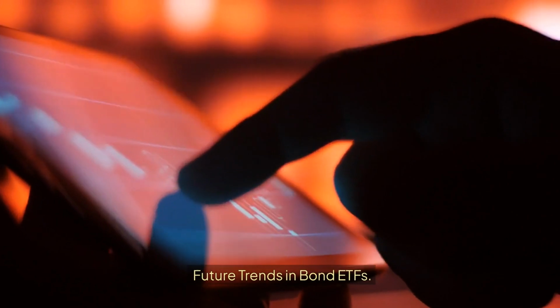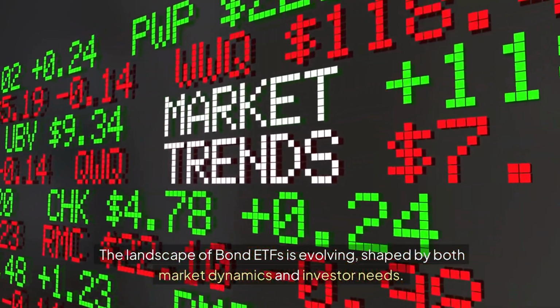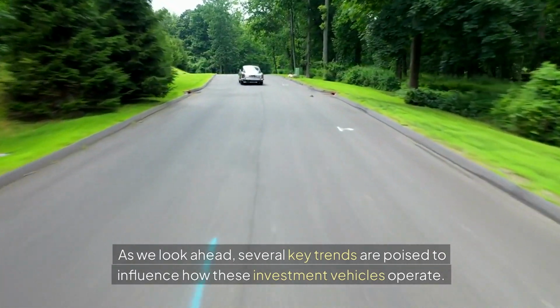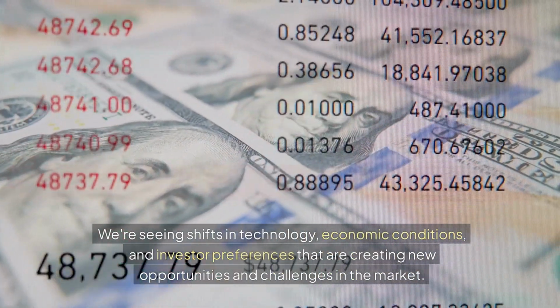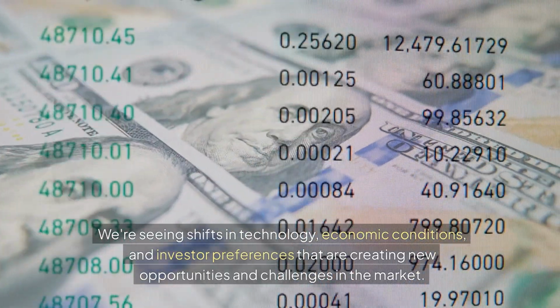Future trends in bond ETFs. The landscape of bond ETFs is evolving, shaped by both market dynamics and investor needs. As we look ahead, several key trends are poised to influence how these investment vehicles operate. We're seeing shifts in technology, economic conditions, and investor preferences that are creating new opportunities and challenges in the market.